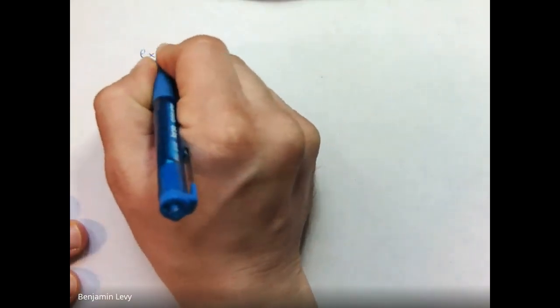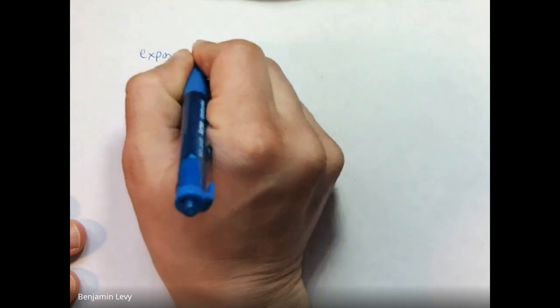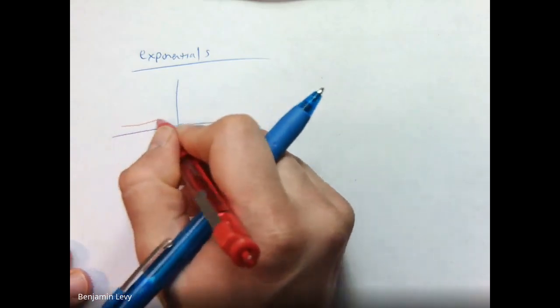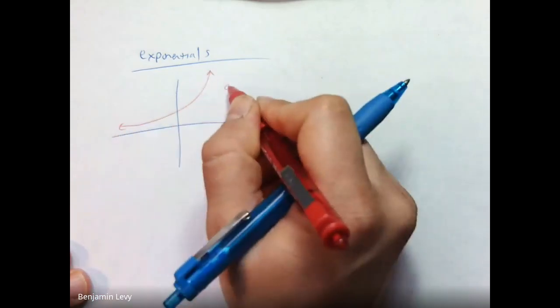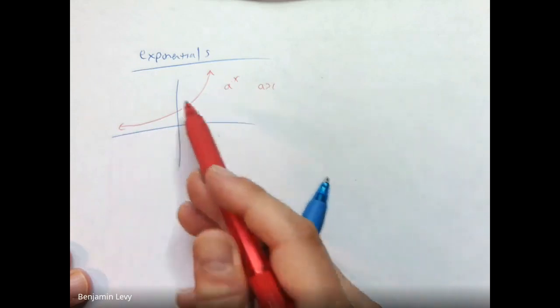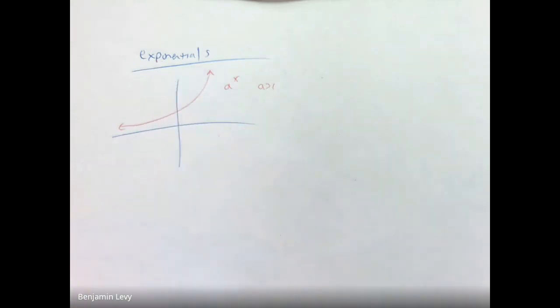So generally, exponentials look like this. That's what a to the x looks like. As long as a is bigger than 1, it goes up, right? If it's less than 1, it would go down. But let's just assume that it's going up like that.